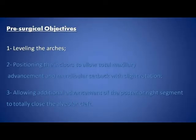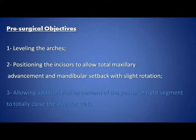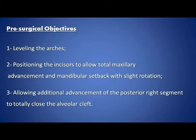The fixed orthodontic treatment with brackets prior to orthognathic surgery was conducted with the objectives of leveling the arches, positioning the incisors to allow total maxillary advancement and mandibular setback with slight rotation, and allowing additional advancement of the posterior right segment to close totally the alveolar cleft.